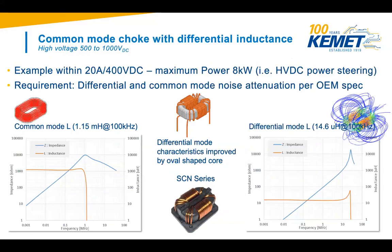On the left side, you see the common mode behavior with around 1.1 millihenry at 100 kilohertz, and you see how this varies over the spectrum. You can also see that above 1 megahertz this will decline, because then the parasitic capacitance of the winding will play a major role, and that will drop the attenuation in this case. On the right side, there's a differential mode behavior of around 15 microhenry. This is also a typical value that some people use in a pure differential mode choke, and it can help to attenuate the noise or the interferences below a certain level.